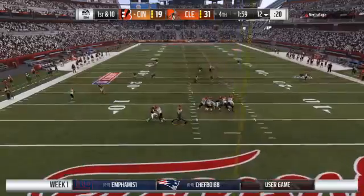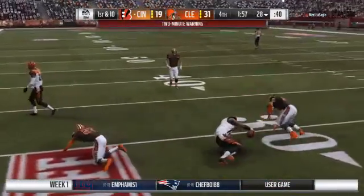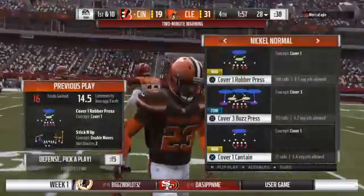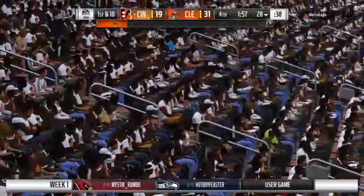They'll come out throwing here on first down. They'll get this complete to the Notre Dame man, Equanimeous St. Brown. Time for a break. We'll come back to wrap this one up after this.